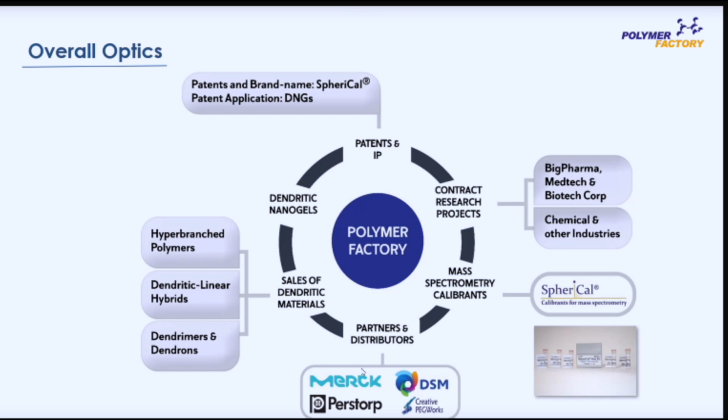We have today 3 different resellers, of which 2 of them are Merck and Creative PEGworks. We have great partnerships with chemical providers that provide a limited number of our products. We have a strong patent portfolio, consisting of 4 patents related to SpheriKal, but also a new patent related to the dendritic nanogels that we are now pursuing to commercialization.